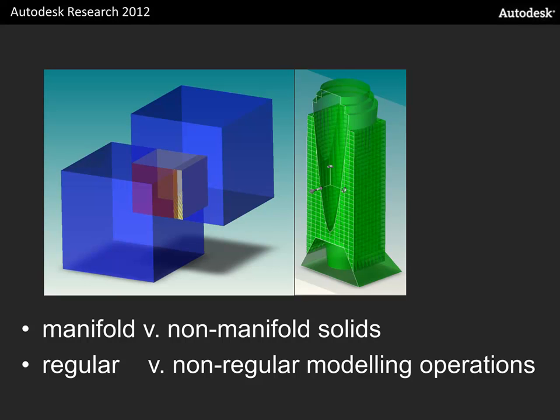Okay, so we want to make a distinction. This is quite an innovative use of solid modeling. Conventionally, solid modeling is used for making a mechanical part where the boundary is between the outside void and the inside material. Okay, so that's a manifold solid. A non-manifold solid has internal partitions, internal faces. And a non-manifold solid is created using what is called non-regular modeling operations.